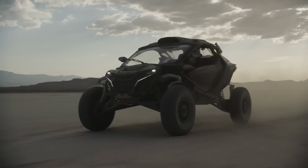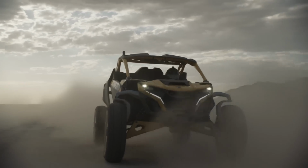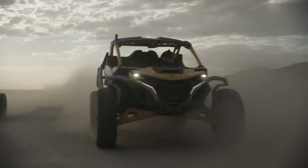On that note, if this is going to be your first sports side-by-side, maybe look elsewhere, unless you're downgrading from a trophy truck. And I mean that. If you've driven sand rails your whole life and you want to see what this whole side-by-side thing is about, by all means, go buy a Maverick R, go buy a Pro R. If you've driven mules your whole life and you're wondering what this sports side-by-side thing is about, they make rigs for that. Can-Am makes plenty of rigs for that. This might not be your beast.